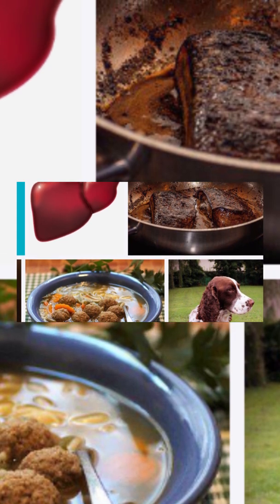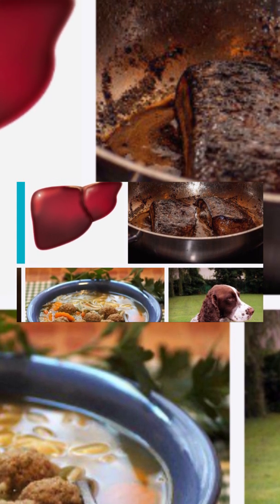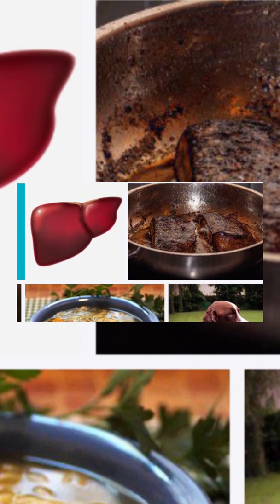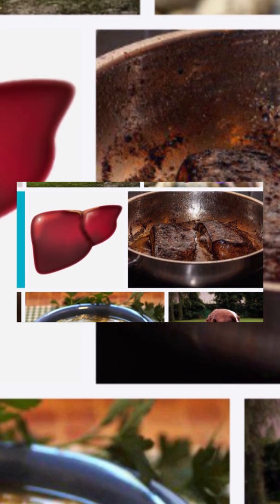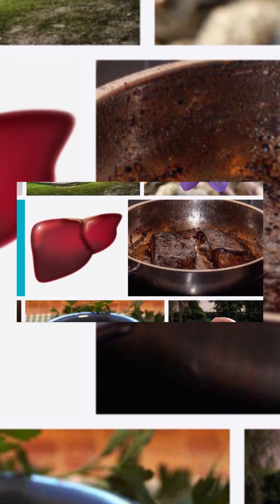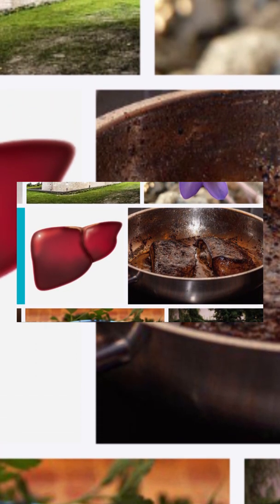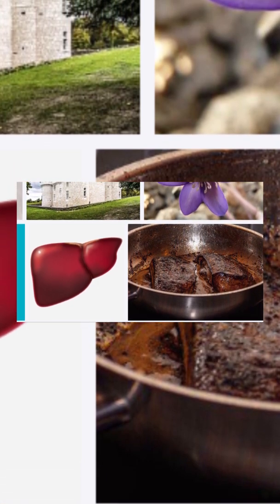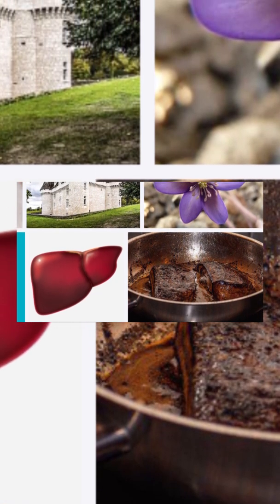Hepatitis C causes. Hepatitis C comes from the hepatitis C virus, and is most often transmitted through direct contact with infected body fluids, such as injection drug use or sexual contact. Hepatitis C is one of the most common blood-borne viral infections.